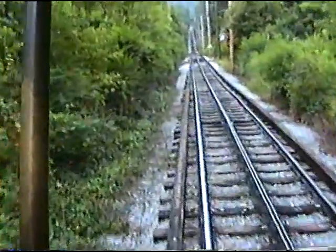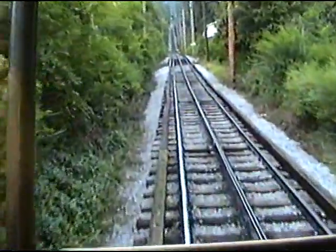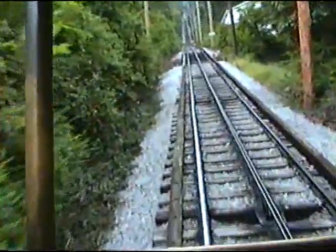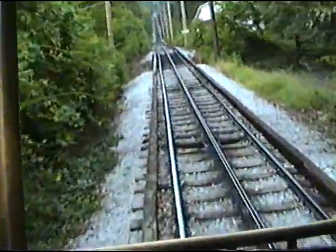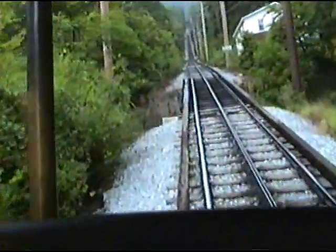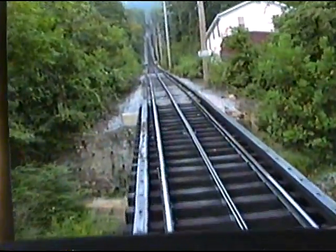Other safety features include an Otis elevator safety guard, which automatically locks the cars down if their speed goes above 10 miles per hour. A giant automatic brake in the incline's machine room will lock down the cars in case of a power failure. Yes. And manual brakes were used by the operators.